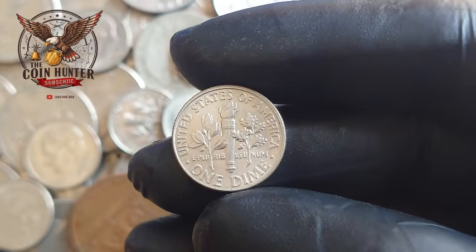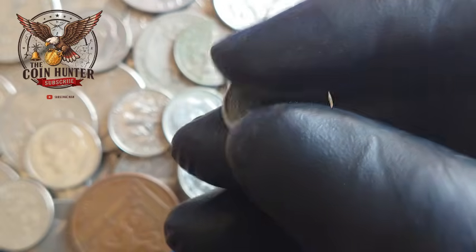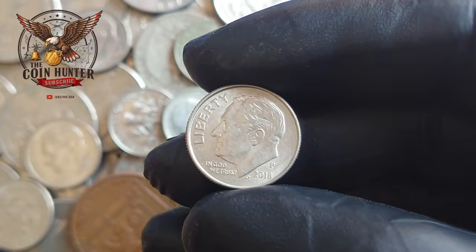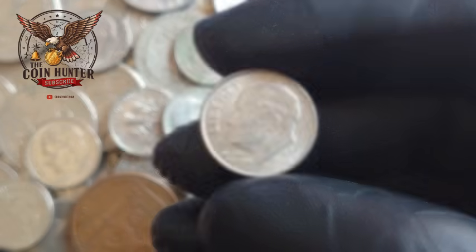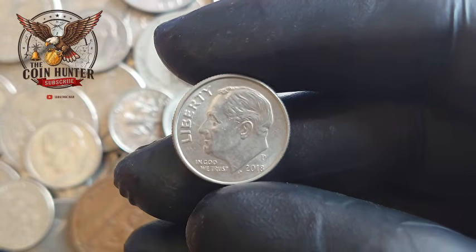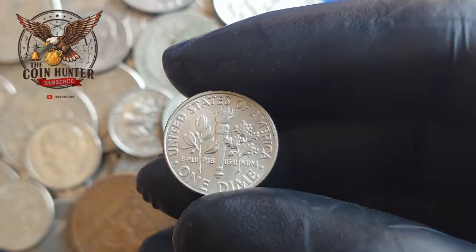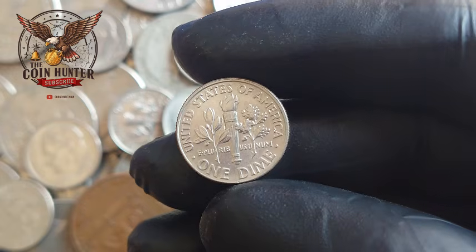The technical specifications of this error are mind-boggling. The coin weighs exactly 2.268 grams, slightly heavier than a normal Roosevelt dime due to the additional metal displacement during the double striking process. And under high magnification, you can actually see microscopic traces of the original strike pattern underneath the final strike, creating what collectors call ghost imaging. That's visible only under specific lighting conditions and magnification levels of at least 40 times normal size.